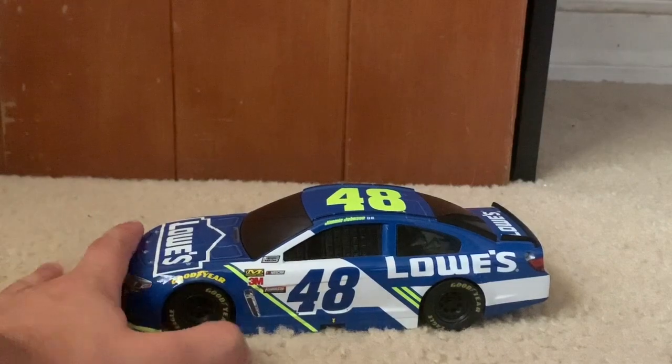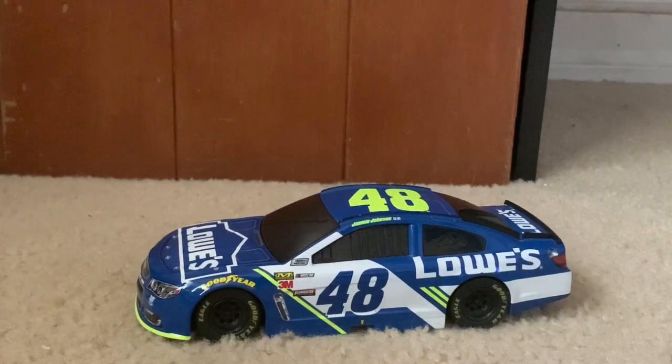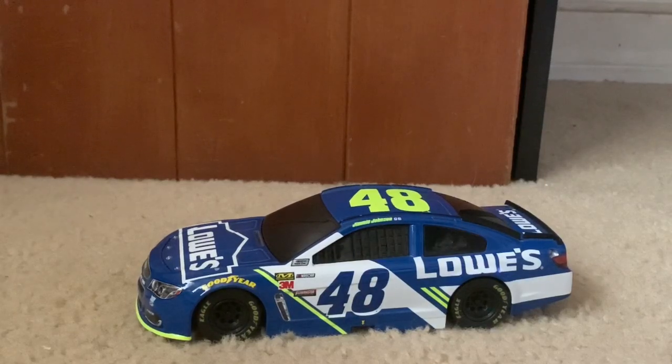All right. And finally, the best for last. This is a recent 1:24 that I have. I got it from Christmas 2017. It was only $20. I think it's pretty obvious for some of you guys. It is Jimmy Johnson's 2017 Lowe's Chevy SS from Hendrick Motorsports. Yes, I got the NASCAR Authentics version of the 1:24 scales. And I'm going to be completely honest about the NASCAR Authentics 1:24s.